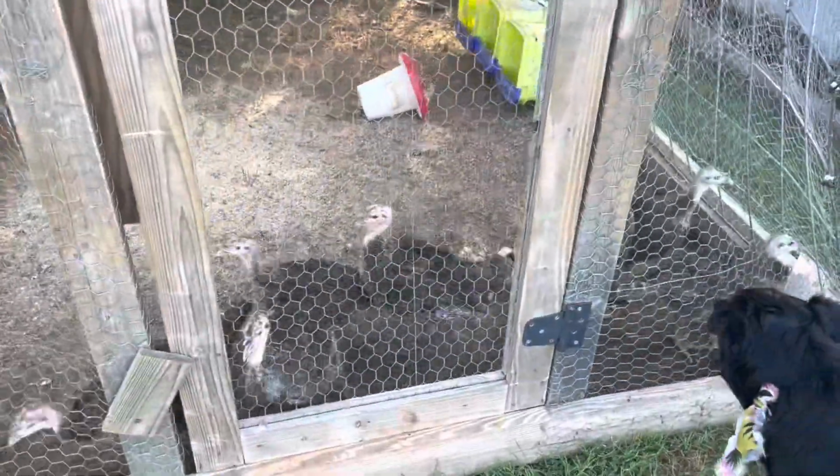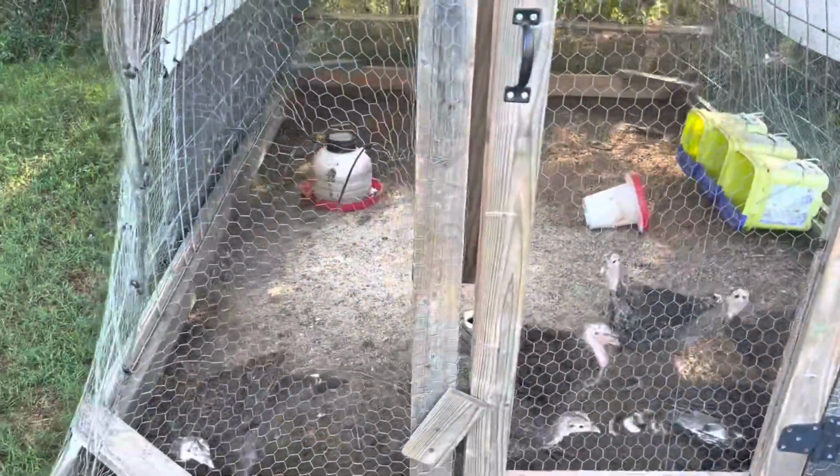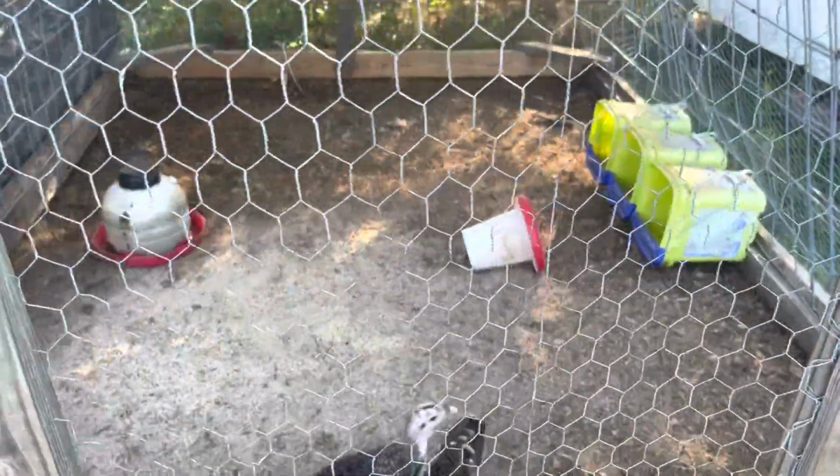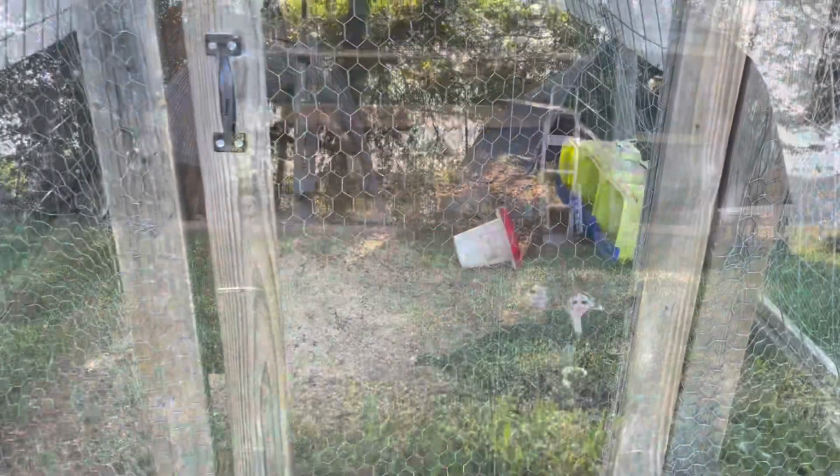Hey, turkeys. Turkeys are doing good. You guys knocked your feeder over. All right, let's get you cleaned up.